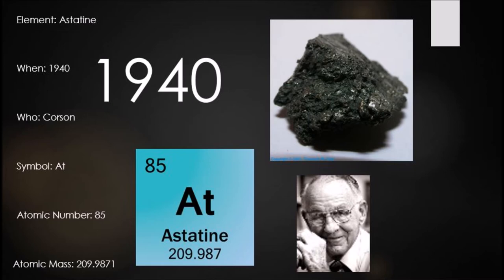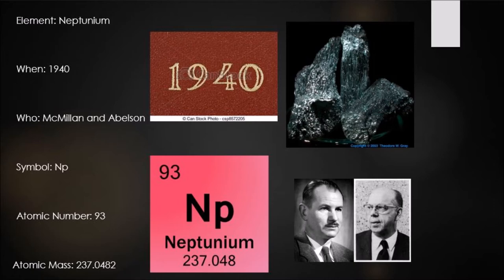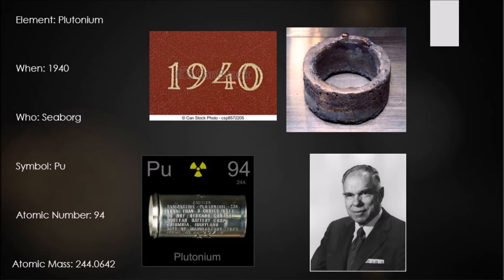Successively, neptunium was found in 1940 by McMillan and Abelson. Its symbol is Np, atomic number is 93, and atomic mass is 237.0482. Subsequently, plutonium was found in 1940 by Seaborg. Its symbol is Pu, atomic number is 94, and atomic mass is 244.0642.